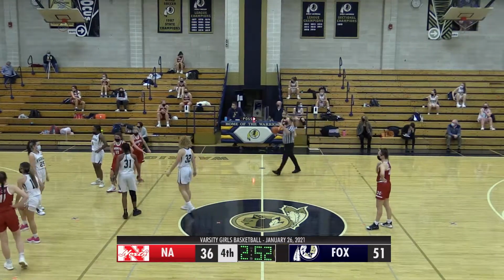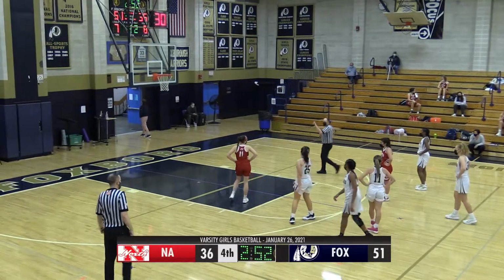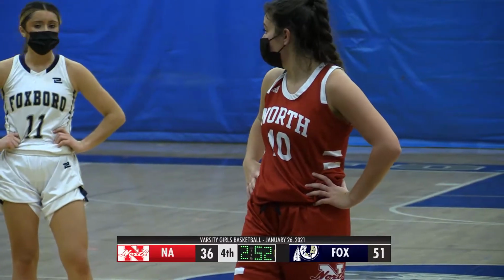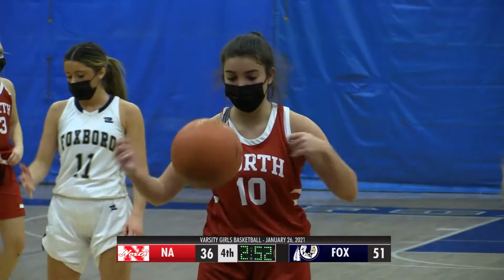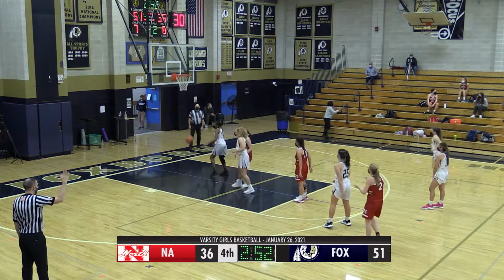North is in the bonus now, so they're going to go to the line. We might be here a little while. Yeah, I think both teams are a little tired. They're picking up these quick fouls. That's what happens. If you get tired, you don't move your feet as well and get those little cheap fouls. So Cam's taking a break, and Morgan comes back in. Number 10 hits the first one.